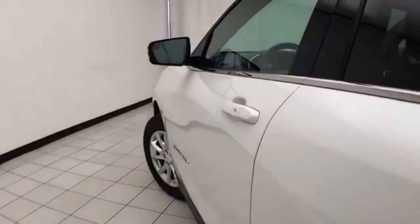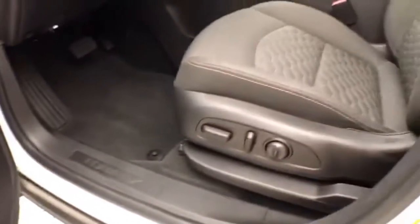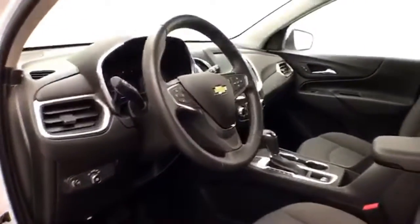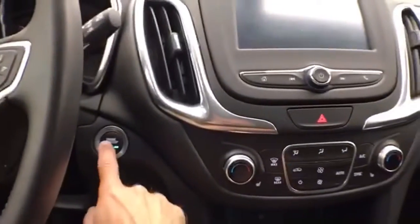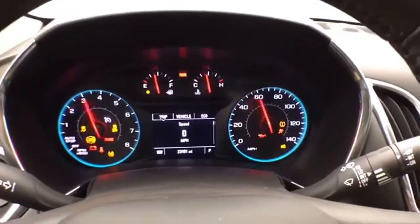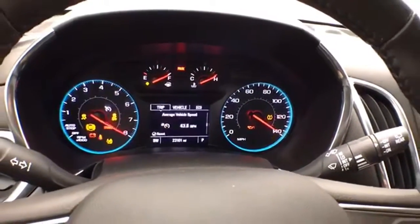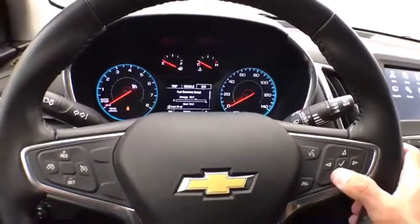This LT has keyless entry with remote start, power windows, locks, mirrors, height adjustable power liftgate control, power driver's seat, along with a tilt and telescopic steering wheel to put you in that perfect driving position. Large, easy to read gauges with driver information system, controlled by buttons on the steering wheel. Cruise control.